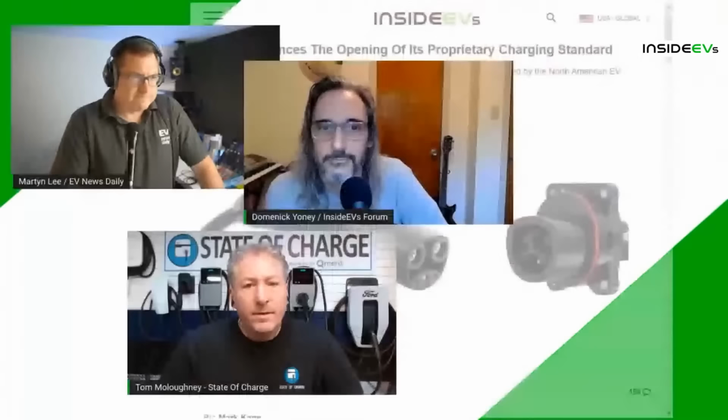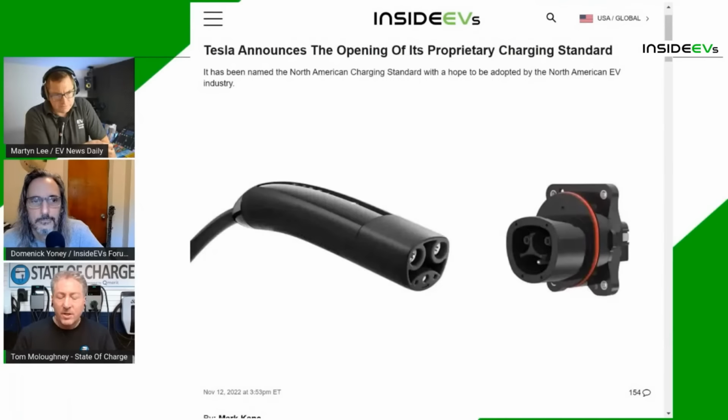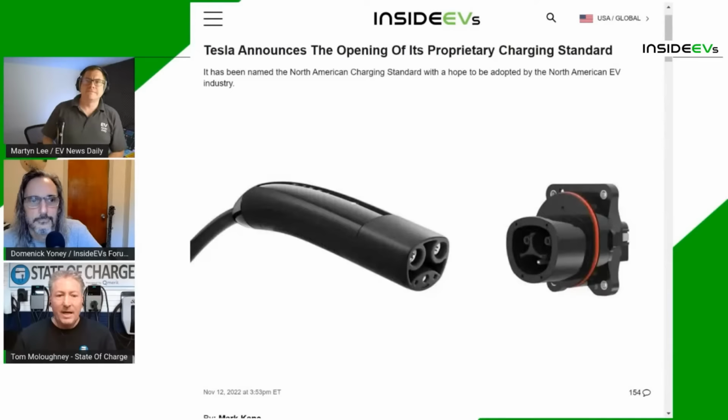Yeah, I think it's a little late on their part, and I don't think it's going to happen. I don't know if there's some reason they would have done this to help them qualify for some of the federal money now that that's being thrown around. But it's interesting that they've chosen now to do it when all these other vehicles are out there. Every other manufacturer is using CCS. And now they want to say, oh, by the way, you can use our standard.